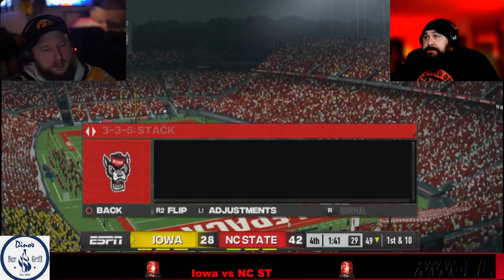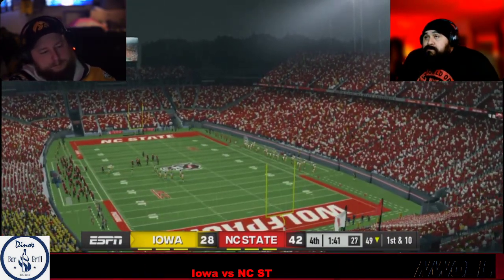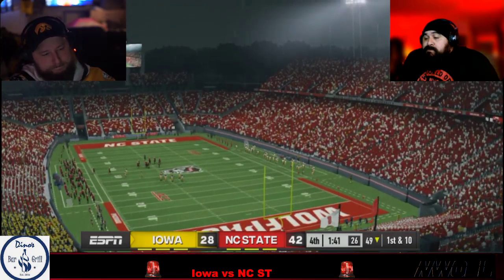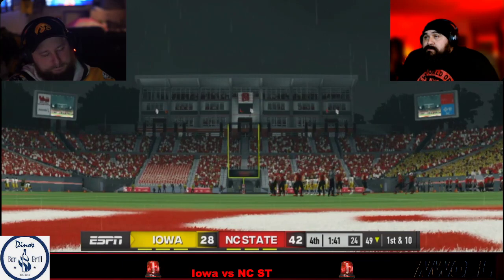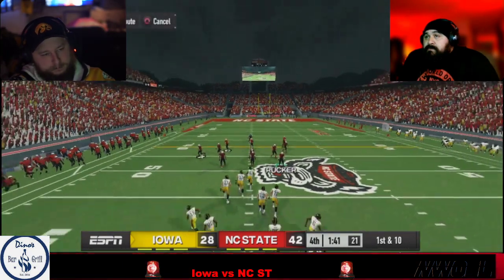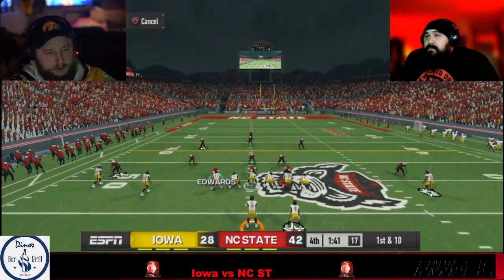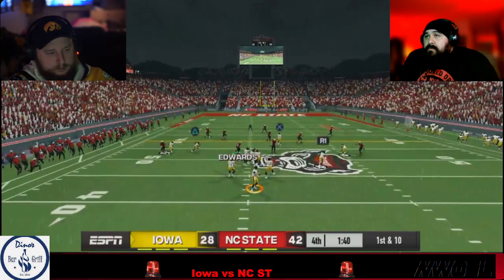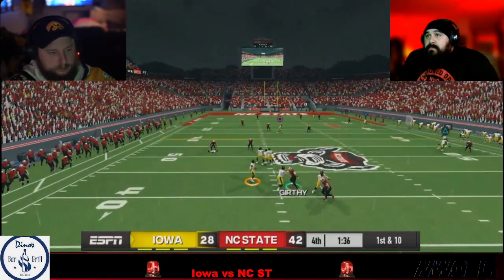Coverage has been pretty solid. It's either zone where the timings had to be perfect, or it's man and it's locked up, and Levis is just having to scramble to try to just keep this Iowa team alive. And they're already at midfield. They got out of bounds. Smart decision. Let's keep the drive moving. Give Iowa credit. Levis runs really well in panic mode.